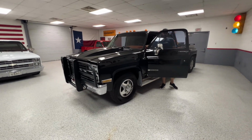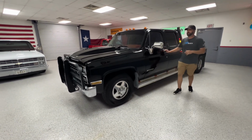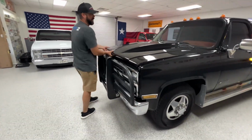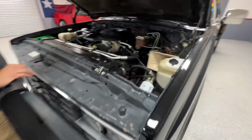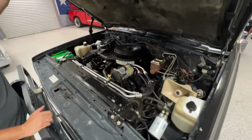I mean, that should be enough there to sell it. I don't even probably need to keep going. You may be asking what that is. That is a vintage Radio Shack PA that's on the underhood of this. Radio Shack is on the front of the PA thing. So that's the coolest part of this truck.